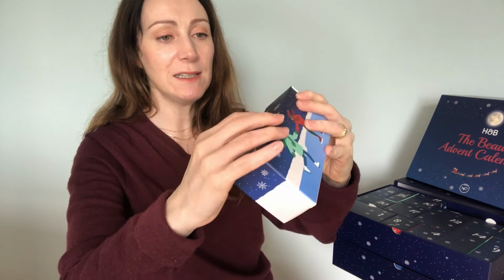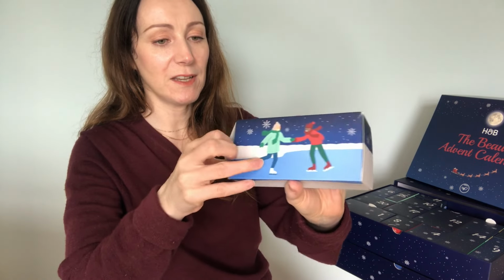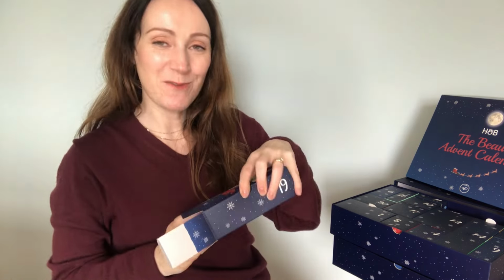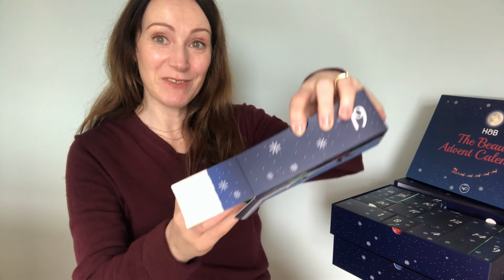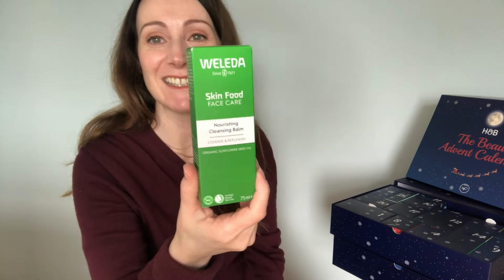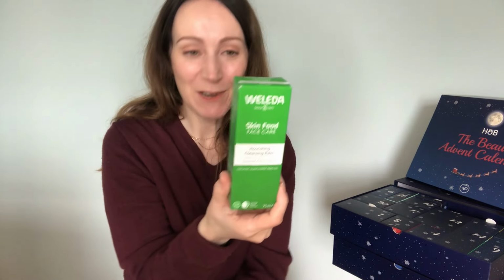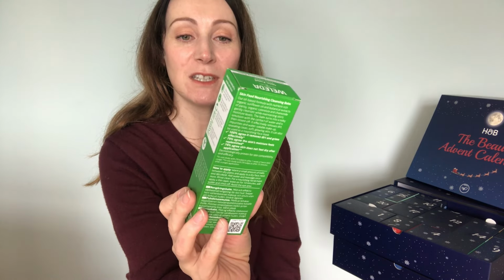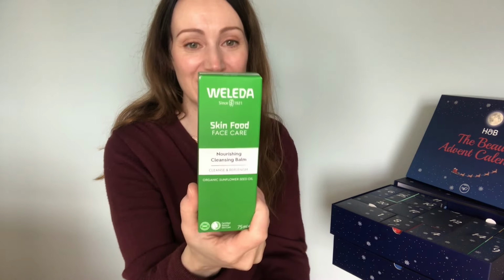Number 19, let's find out. We have something from... I'm excited when I see the colour of this coming out. This is something I'm going to enjoy. I've used this earlier in the year. It's from Weleda, Weleda Skin Food. It's a face care, the organic sunflower seed nourishing cleansing balm. I used this earlier in the year.